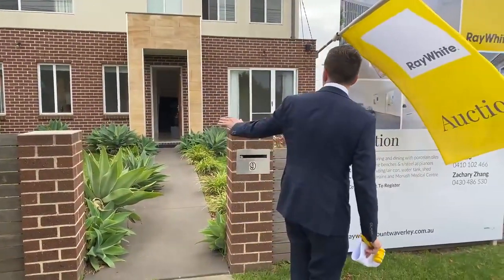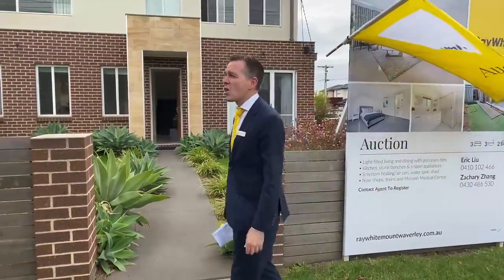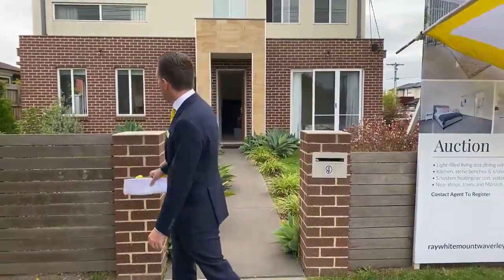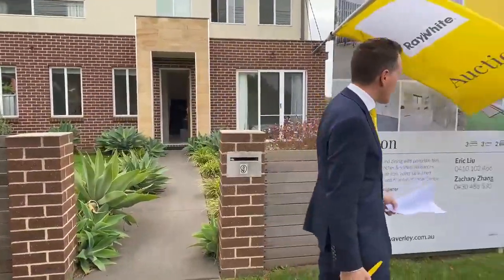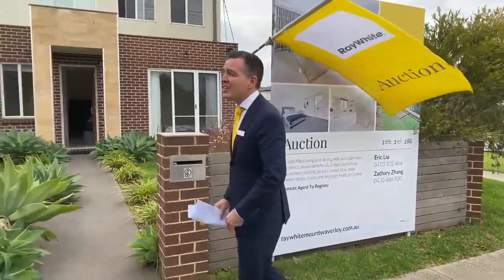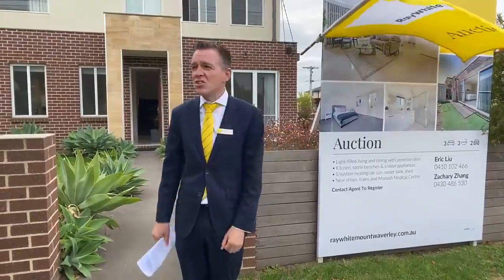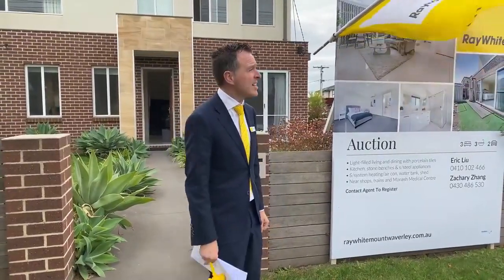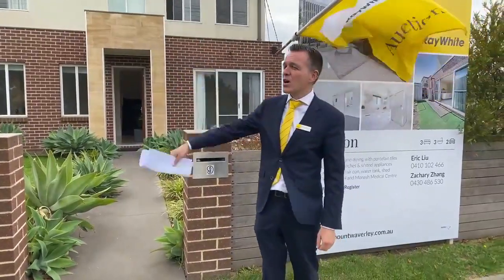Large living space, tiled, cleaned and ready. Kitchen, benchtop, modern home, approximately 7 years old, so it's still very young. This huge courtyarded space at the front here, a massive allotment of land. So a large allotment of land on a corner, location walking distance as well to a few amenities, including the train station just not too far from where we stand. Clayton shops around the corner, Oakley shops, cafes, restaurants a few minutes down the road as well.